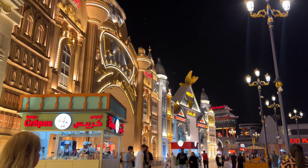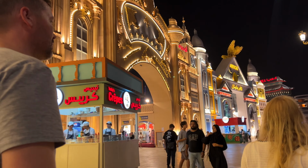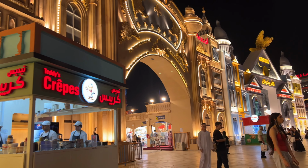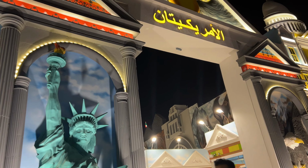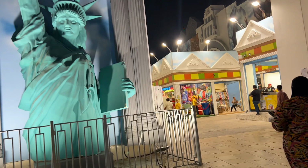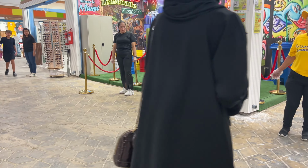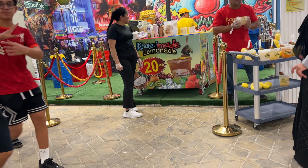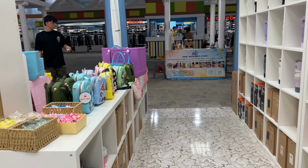To go through all the food places, you come to like this massive, even bigger open area, and you can walk through and see like the Americas and places like that. You do also see like random food spots dotted around, so if you are away from the food section and you're really hungry, you can find food in other places. Like here they were doing lemonade, and so there are like drink spots around. But for the most part, it's a lot of things to buy.